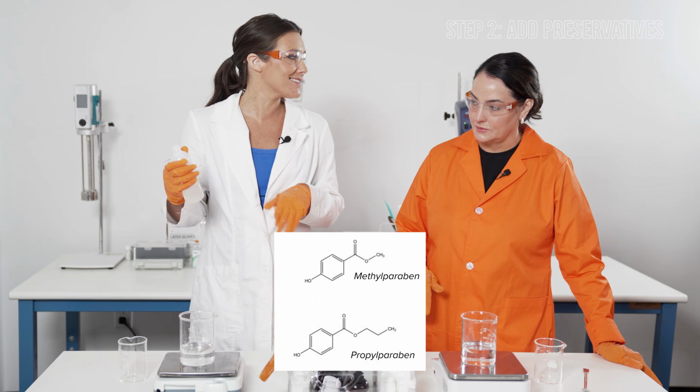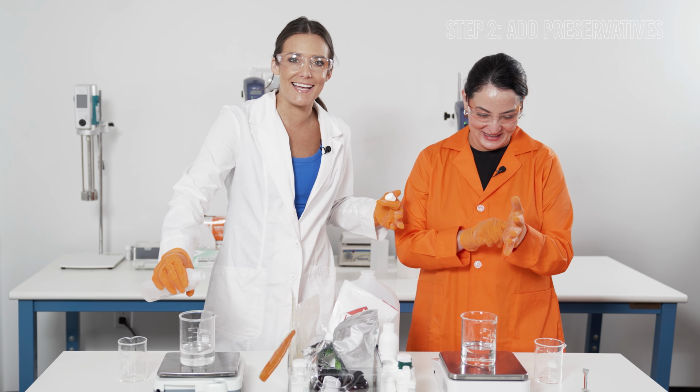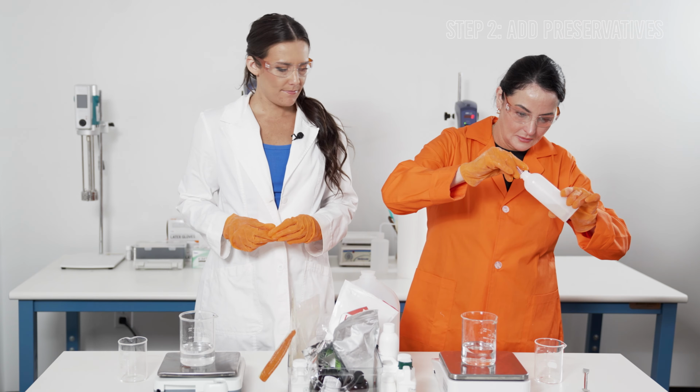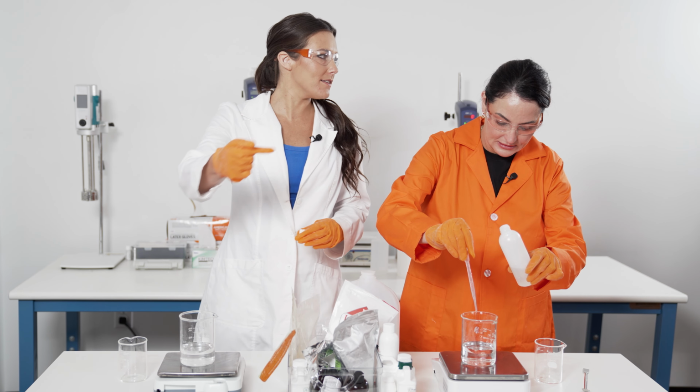I like parabens when I'm making stuff in the lab. Very easy to formulate with, and they do not cause hormone disruption, despite what the fearmongers might tell you. I'm making a mess. Hey, the sign on the wall says stay messy.